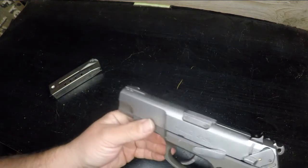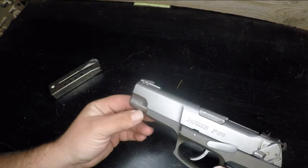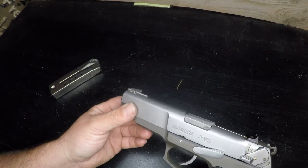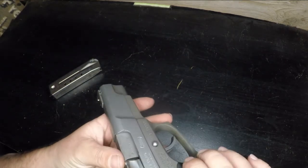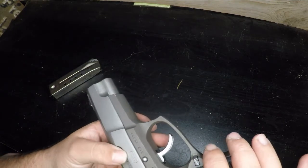These do tend to be collectible. People do like them. They are good guns. They are super reliable, super strong, and you can't really kill them. A lot of people refer to them as tanks, especially in the Ruger community. People really love these.